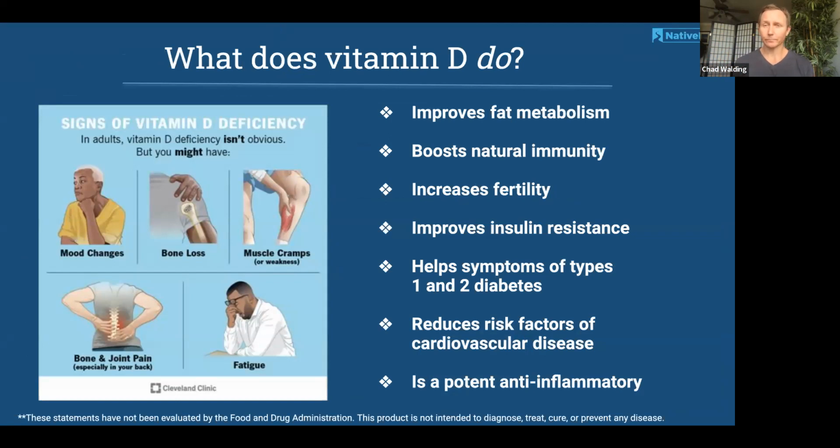So one thing it does is improves your ability to burn fat. So if you're someone who's looking to lose weight, get rid of the skin under the arms, if you got the belly thing going on, no matter how much you eat right or how much you exercise, you can't seem to get rid of that. It could be that you have a vitamin D deficiency. And vitamin D is very helpful in speeding up your metabolism.